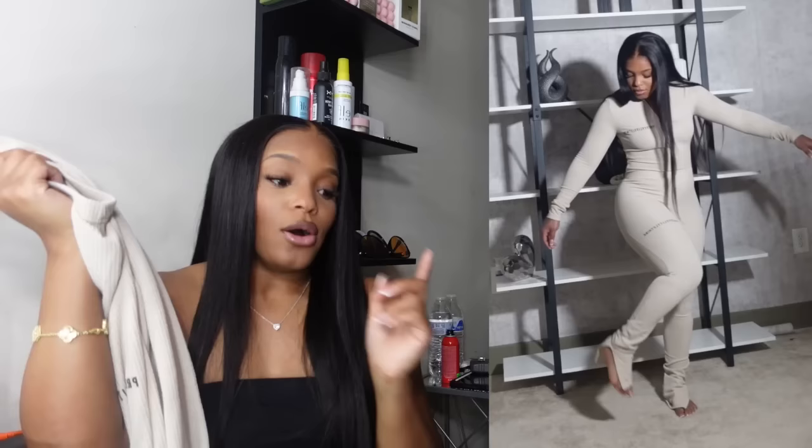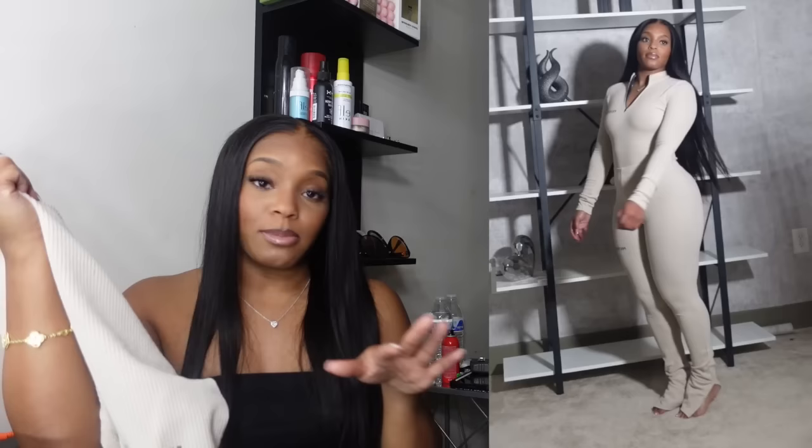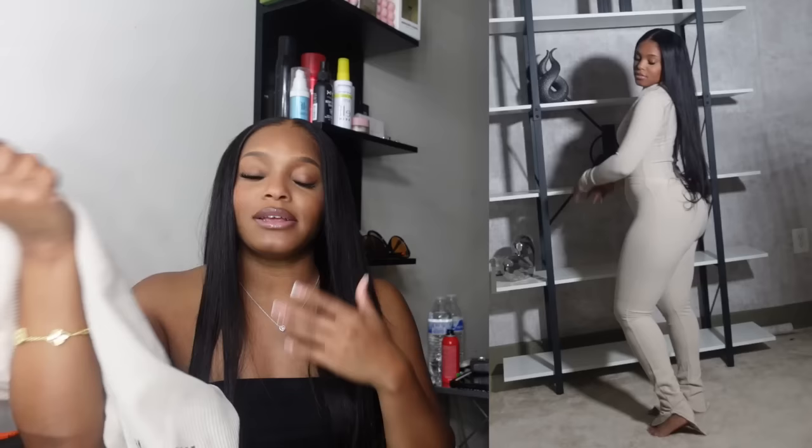Oh, and the top is a thong, so if you don't like stuff up your butt, then this not the one for you. And then the bottoms, I really like the bottoms because they have the split hem on it, and I love a split hem. I see myself wearing it with some Uggs. I got some Ugg slides I'm gonna show y'all in a little bit, or just some tennis shoes, something. This is like a chill fit. You need chill fits when it comes to the fall, because don't nobody feel like dressing up all the time, you know what I'm saying?